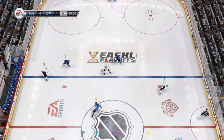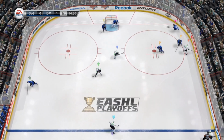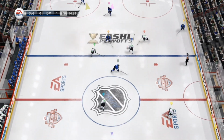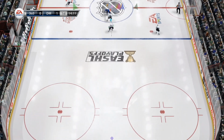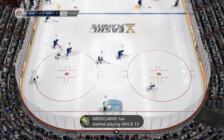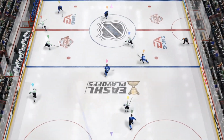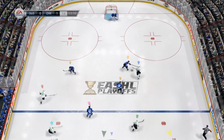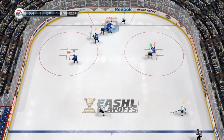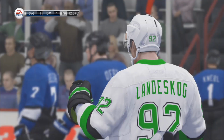Well, I'll tell you something, early on, they are really aggressive on this forecheck. That ends that offensive attack. Tremendous deep move. Shot, score! And that's going to tie it up.